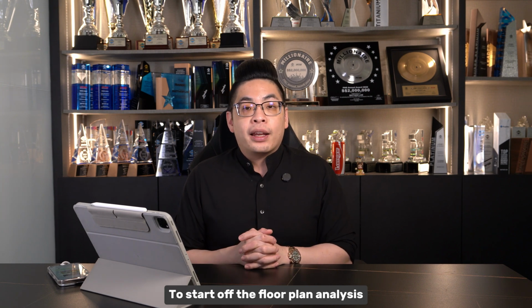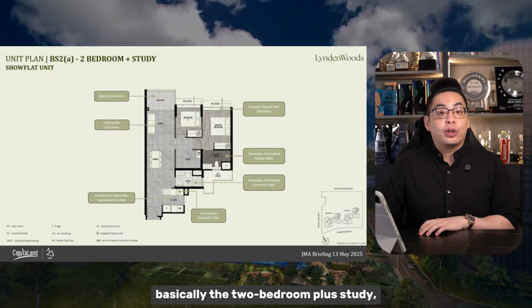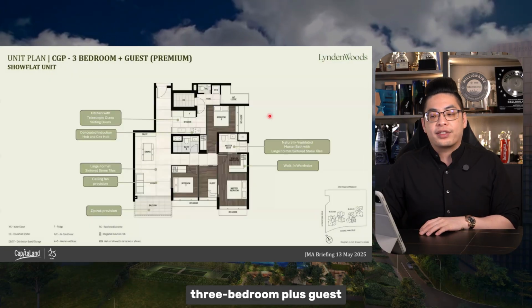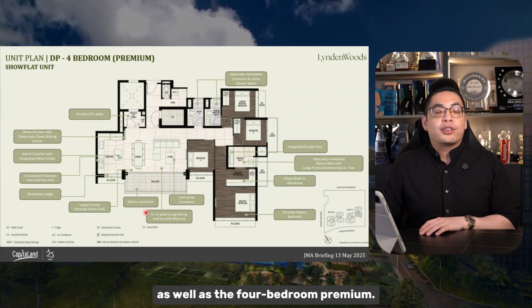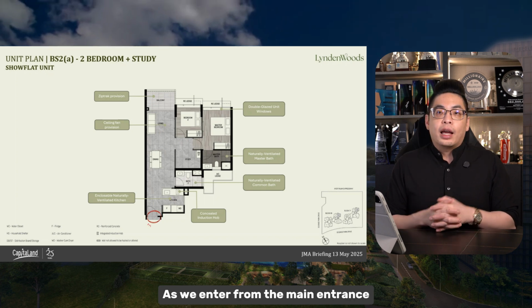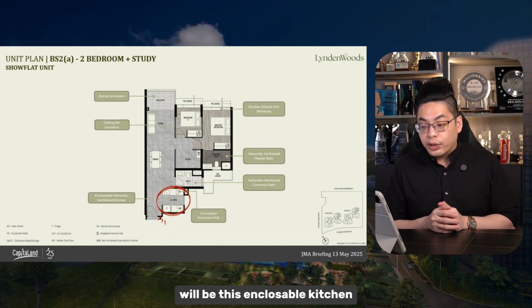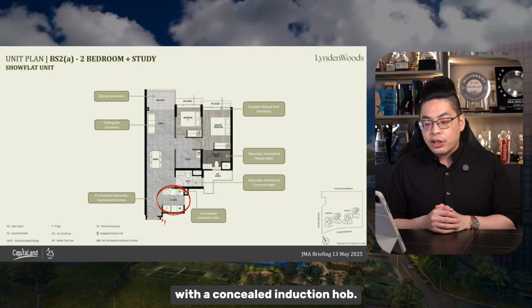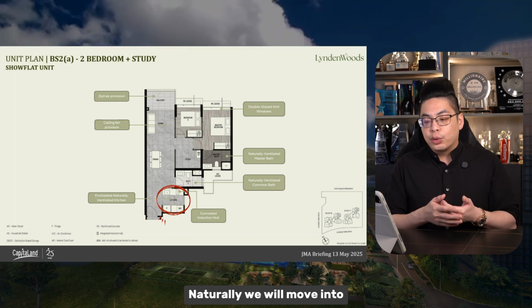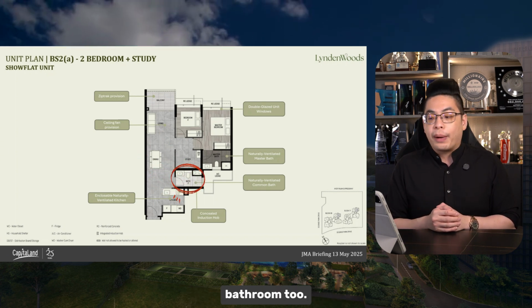To start off the floor plan analysis, I only have information for these 3 floor plans, basically the 2-bedroom plus study, 3-bedroom plus guest, which is the premium, as well as the 4-bedroom premium. Right, so to start off, this is the 2-bedroom plus study. As we enter from the main entrance, straight away on your right side will be this enclosable kitchen with a concealed induction hob. Naturally we will move into the dining area, but before we head into the dining area, we have our bathroom too.